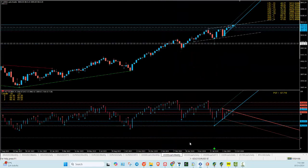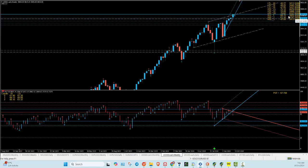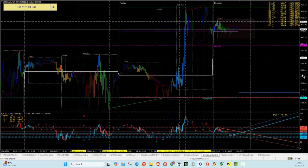On the weekly, as you can see, we're right on a resistance there, so if it keeps pushing up above 5,822, we've got room to go up. Okay, so it's there. All right, and the first target is going to be that 70, so be careful, which is 5,888. 5,888 is going to be your first target.